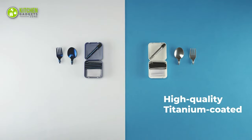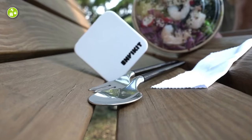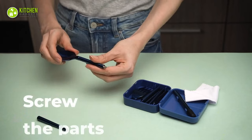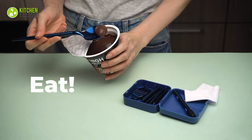Coming with an antibacterial titanium protective layer, this set ensures cleanliness and safety. Plus, with perfectly shaped handles, it provides an excellent grip and unmatched comfort during use. But that's not all. You can easily detach all the handles and store them in its handy container.